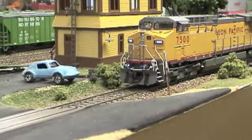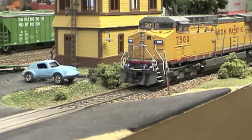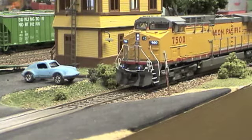This isn't what I got, but this is what I'm running it with. These are some engines that you haven't seen yet. This first one's a Broadway Limited AC6000, and I really like that engine. And then the next one I have is an Atlas Dash 8-40CW. It's a CSX with the Spirit of America logo on it. Pretty neat train here.